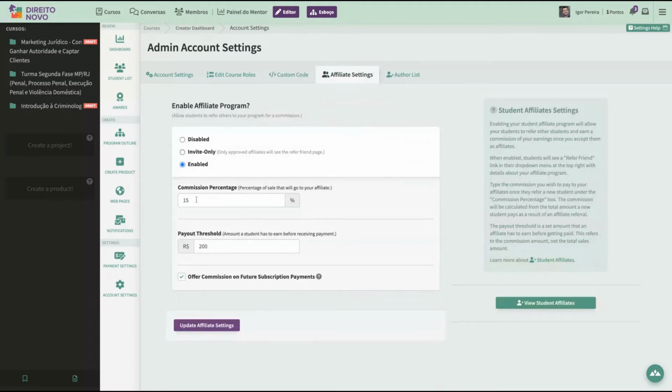So for instance, you can add a commission percentage of 15%. It's what I'm doing from each code that you refer. And you can also have a payout threshold. I added here 200 Brazilian reals. And here on the left is where you can create the products and also the course.